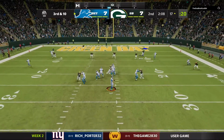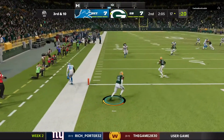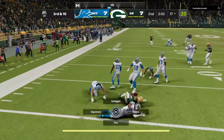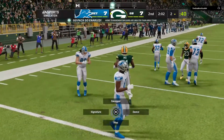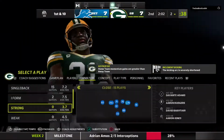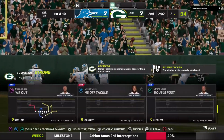Throwing on 3rd. Goff. And it'll be intercepted. Adrian Amos with a pick. And the Packers are going to take over at their own 2-yard line. They were in a great position to take the lead, Charles. Obviously, all they needed was a field goal to do that. They wanted the touchdown. Unfortunately, they're going to get neither.